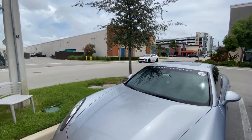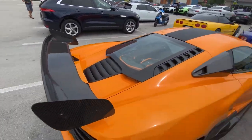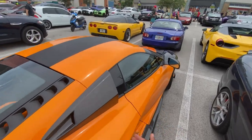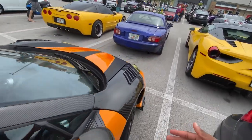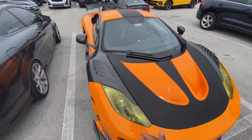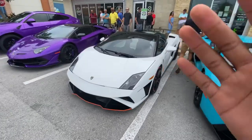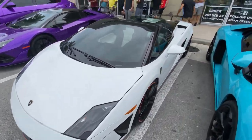Got another Urus pulling in. Never seen a McLaren like this, but looks nice. Got the carbon everywhere. I know this is probably based off an MP4-12C, but if y'all know anything about this car, let me know, because I've never seen nothing like it. All right, nice little Gallardo.